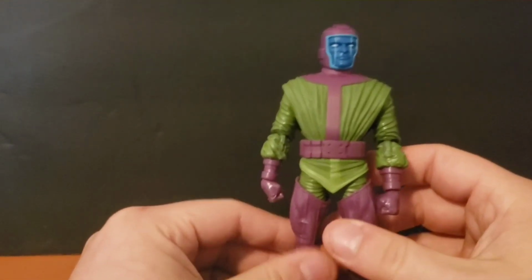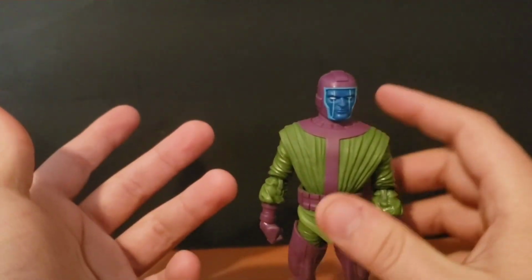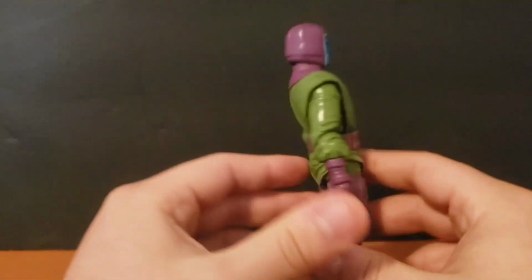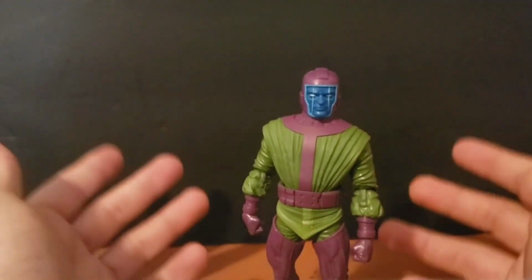It looks just like Kang. And he doesn't have the flaw that Doom has about being too small for me. This is exactly how Kang should look to me. This is perfect, spot on Kang.